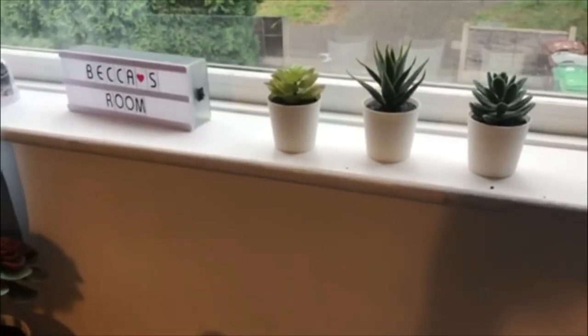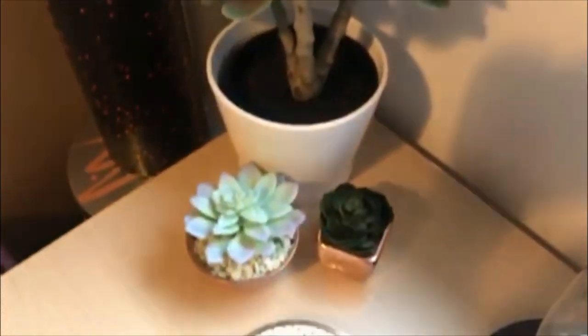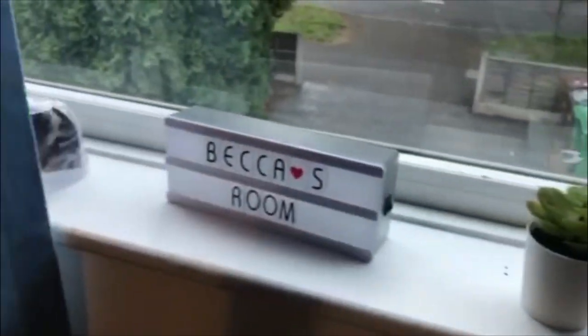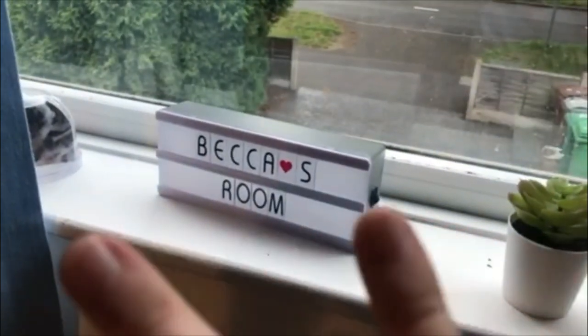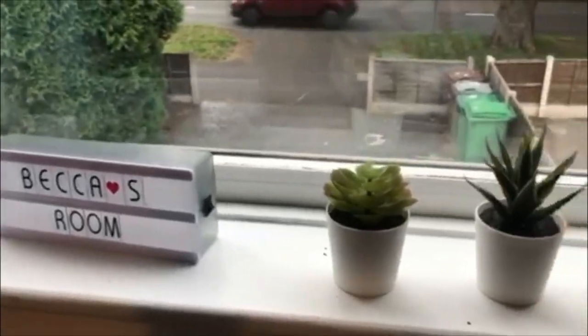Finally, in the bedroom, there's just stuff to make your room look nice. So I have a lot of plants in my room this year. Last year, I only had these two little plants, but as you saw a couple weeks ago, my friend Charlie and I went to IKEA and we bought all of these plants. I also have this light box that my sister made me. It's just a small little light box and it says Becca's room. I absolutely love it. It adds so much character to my room.